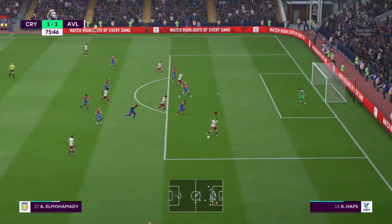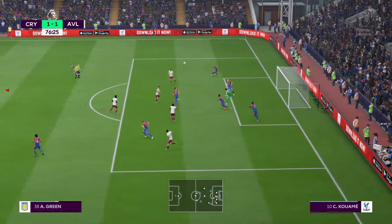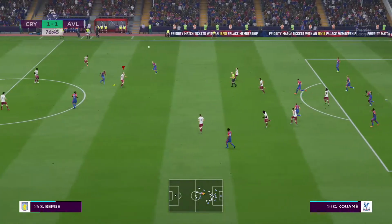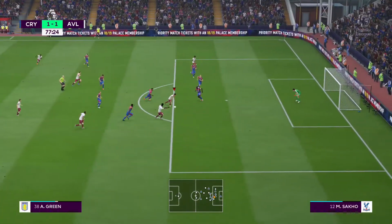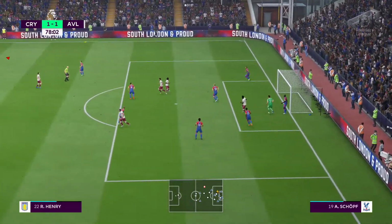El Mohammadi here. Chips it back out. Oh, and the volley attempt there just taken off the toe by the defender, as Timothy Weah now goes close as well.